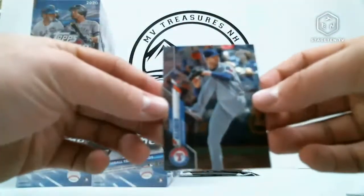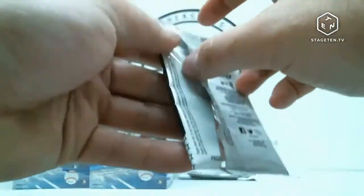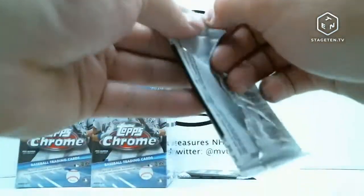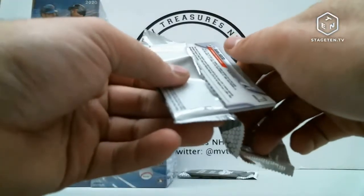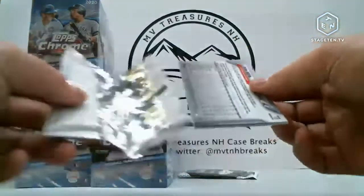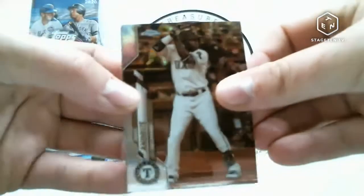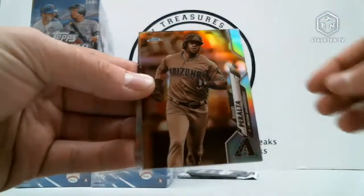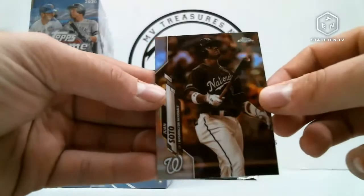I think the best card I got was a Keston Hiura pink. But yeah, I'm kicking myself for that. What else have I left on the shelves? I've left 2020 Prism Basketball on the shelf. Left 40 blasters, 48 cellos at a Target. I left that on the shelf. So yeah, I'm notorious for pissing money away by not buying it. You got Elvis Andrus for the Rangers, Peralta for the Diamondbacks, Munoz for the Padres, and Soto for the Nationals.